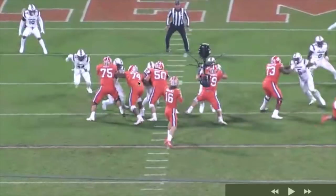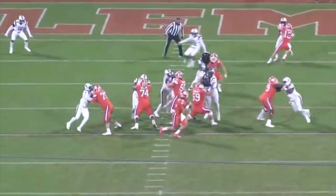We're going to see a solid little pass along here. He's going to get his eyes up, find old boy there, and he's going to take care of it.